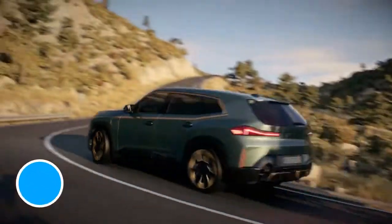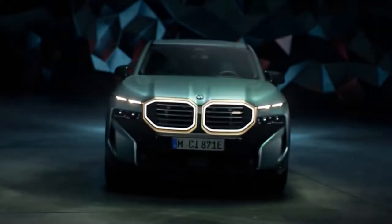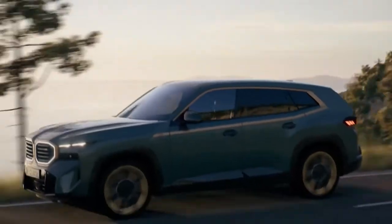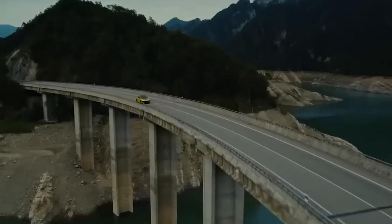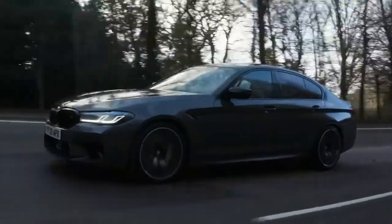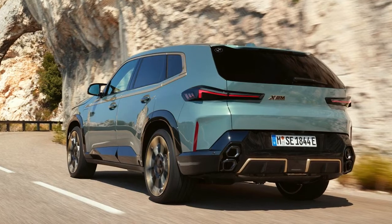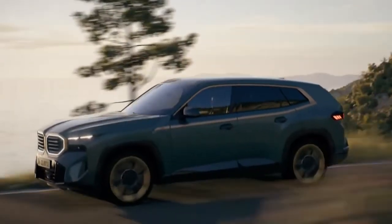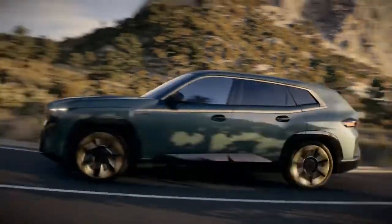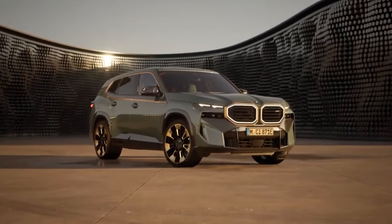The new BMW XM is on sale now and costs from just under £145,000. That's about £5,000 less than a Porsche Cayenne Turbo GT and about £90,000 less than the new Lamborghini Urus Performante. But it's almost £40,000 more than a BMW M5 Competition. BMW also hasn't said how much the even more powerful Label Red version will cost. But seeing as it's going to be the most powerful BMW ever made and it goes on sale in autumn 2023, it's not going to be cheap. Don't be surprised if it ends up costing close to £200,000.